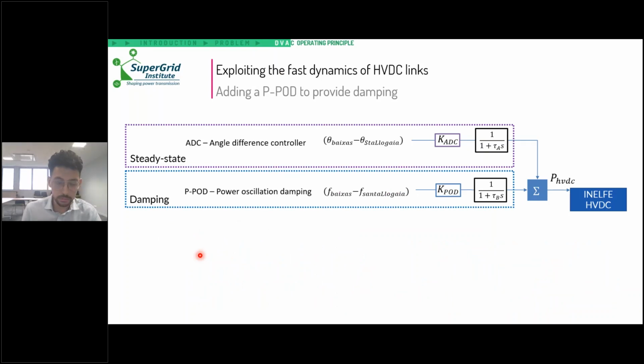One of these solutions, or one of the things that were already tested by the TSOs, is what they call the POD, or power oscillation damping, in which the principle is very similar. They measure the frequency at both stations, and they apply a proportional gain to modify the power reference to apply damping to the system. This is a very well-known solution. It's not the only way to provide damping of the system, but it is a very straightforward manner to do it.